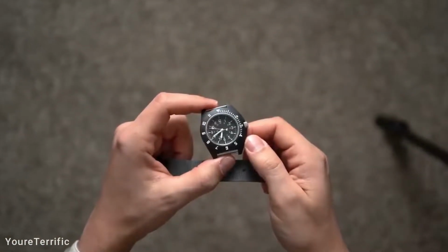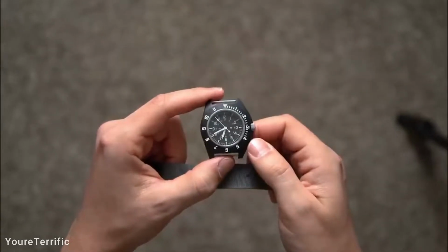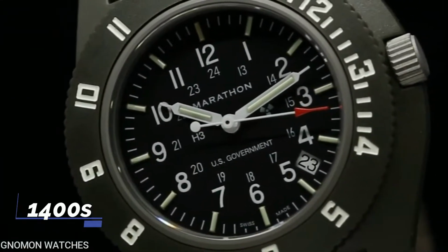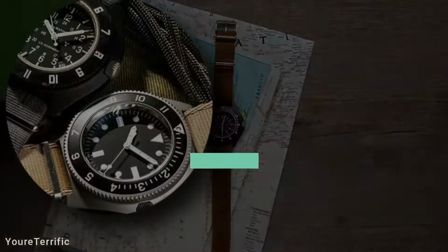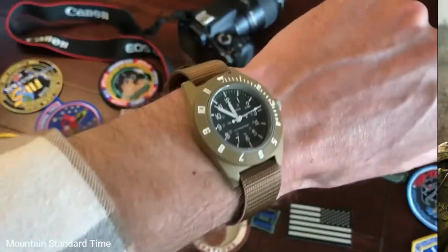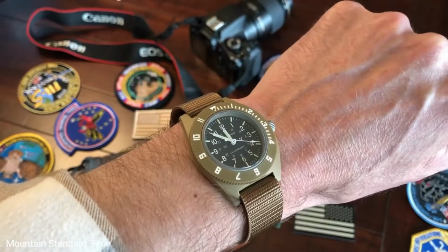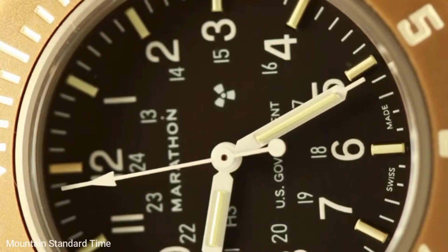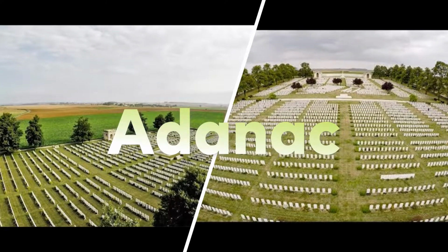Marathon watches were created through a collaboration between the Wein Brothers, a Canadian watch distributor, and Gallet, one of the oldest Swiss watch brands dating back to the late 1400s. In the mid-1980s, the Wein Brothers hired Gallet to design tough-as-nails watches for distribution to the US and Canadian Armed Forces, launching the brand as we know it. Marathon was an old name owned by Gallet that was resurrected for the project. Interestingly, the dials on early versions issued to the Canadian Armed Forces read Adinak, which is Canada backwards.